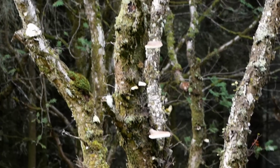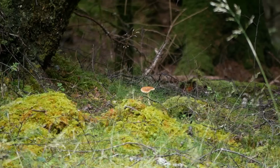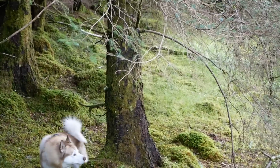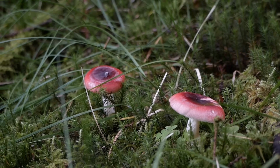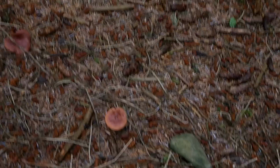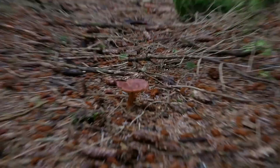Let's go. Look at this. So pretty. So many mushrooms. It's August as well. Crazy. Husky bear. Look at these ones that Yoshi found. Oh, there. And I got a good photo of them. Look. Photos when they're shrunk down. Oh, look at all of these mushrooms. Not sure what they are, but there's loads of them.